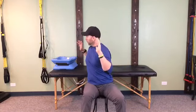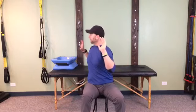1, and center. 2, and center. 3, and center. 4, and center. So you don't have to twist very far. It's only about halfway, okay? We don't need to be cranking over here. 5, and center. 6, and center. 7, and center. 8, and center. 9, and center.